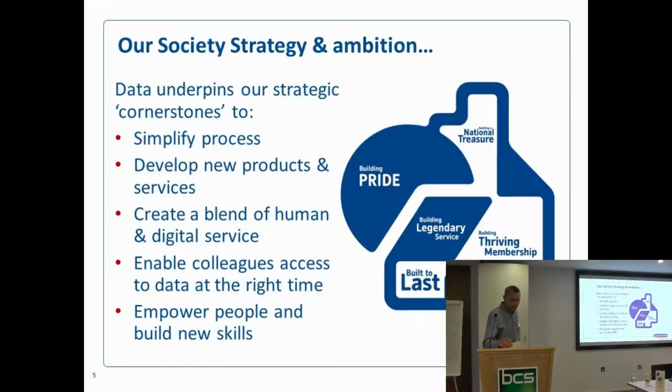So, what are we doing at Nationwide? Our company goals are aligned to strategic cornerstones. They are the Nationwide logo there with the cornerstones, National Treasure, Thriving Membership, all the others. And really, they're designed to try and elicit different ways of thinking. Each one has specific treasures. So, for example, Built to Last is really about resilience. Resilience as an organisation, not just IT resilience, but resilience in people and process.